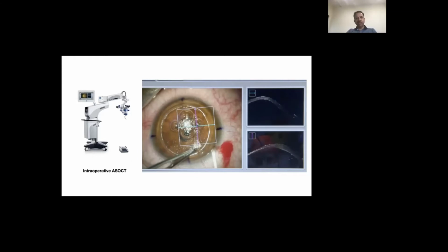If you're doing a manual DALK, you can use it to assess how much residual stroma is still remaining, which can help you decide whether you need to do another plane of dissection. And also, if you encounter complications, sometimes it can help you assess the site of perforation once you have placed your suture, to see whether there is apposition of the two layers or there is still any separation that requires you to address it intraoperatively.